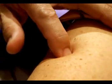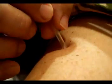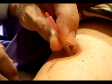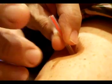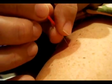I locate the point with palpation, and finding the anatomy of the tissues there, I realize the point is right here. I go ahead and apply the guide tube, rest the needle inside the guide tube on the point, get my location, and do my tap, remove the guide tube, take the needle, slight more insertion into the point, and that's it.